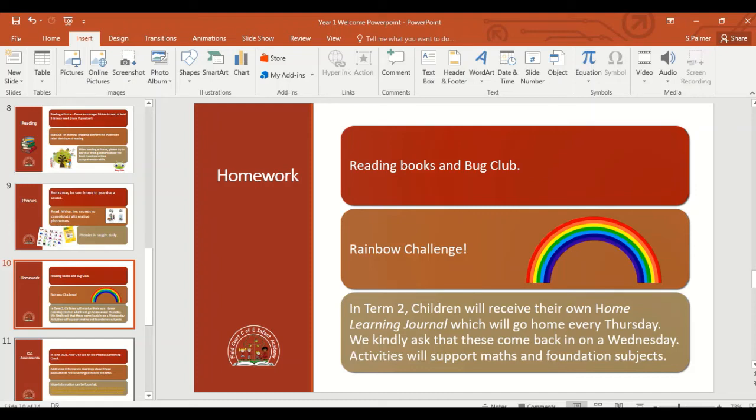In term 2, just after the children are getting used to all of their new learning in the classroom, we will be sending home a home learning journal, which will go home every Thursday. We kindly ask that these come back in on a Wednesday. The home learning found in these activity books will support maths and lots of foundation subjects.